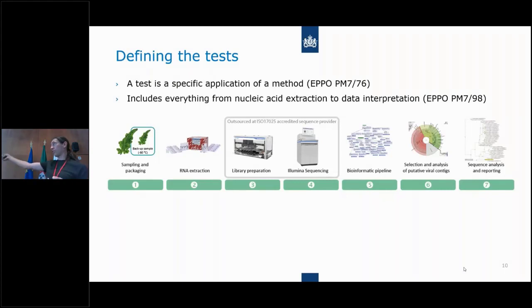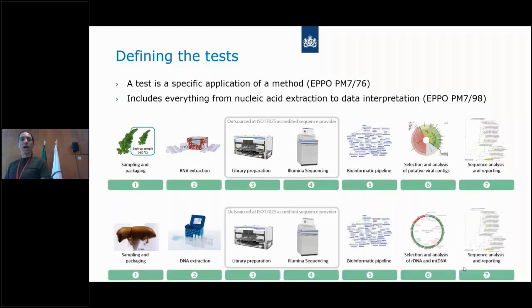This is one of the tests that we have, for virus detection in host matrices, based on complete viral genomes. And we have another one for insect and nematode identification based on complete mitochondrial genomes and ribosomal DNA sequences. Again, the same 7 steps apply, only the content of one of the steps is different. This is where these choices come together, what it is that you really put together. So these are our tests.